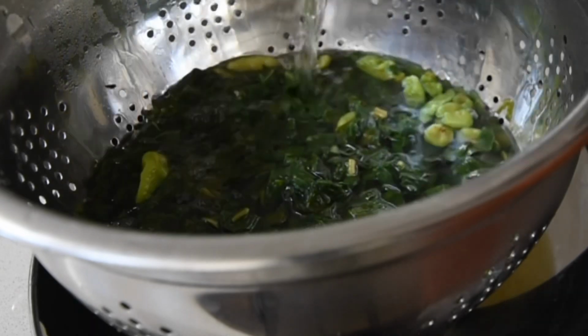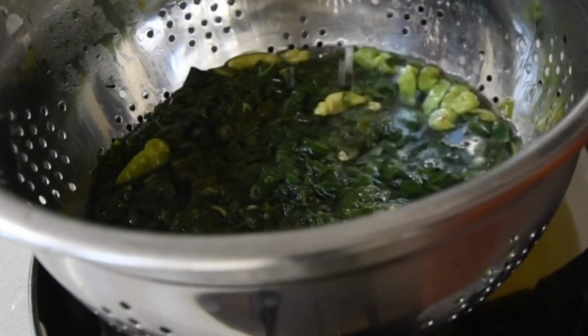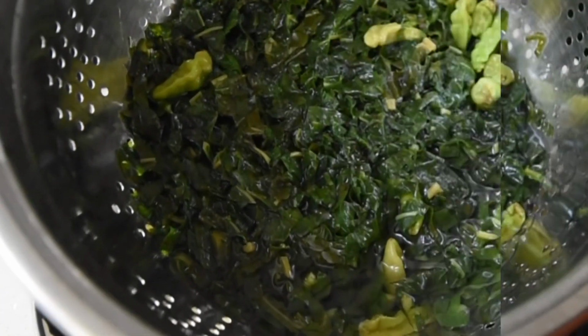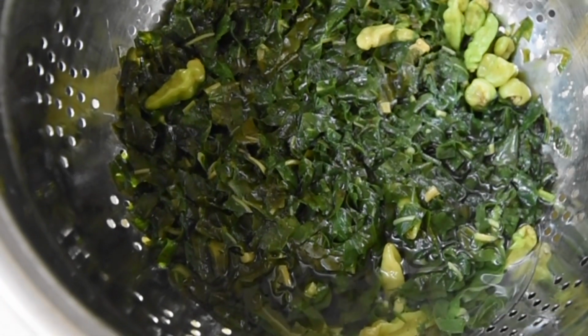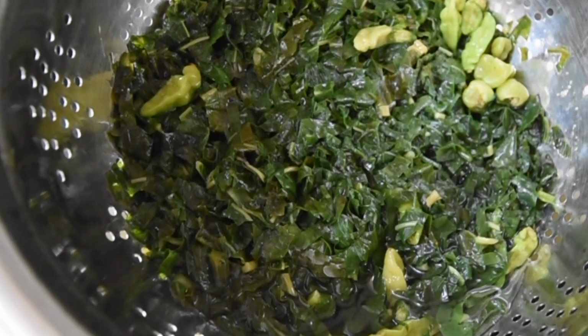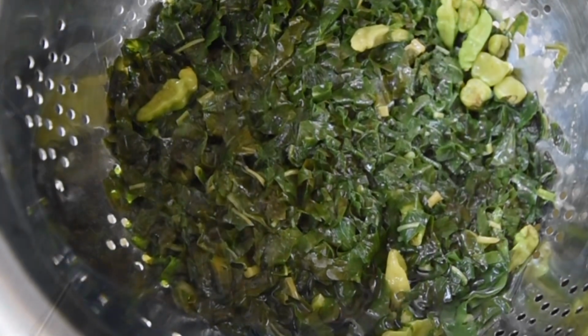And here I'm just adding some cold water, very ice cold water, and that will stop the cocoyam leaves from cooking further and retain its nutrients, because of course I'm going to be freezing it. So for my next recipe, where I made my kontomire stew, yes, I'll be featuring it.